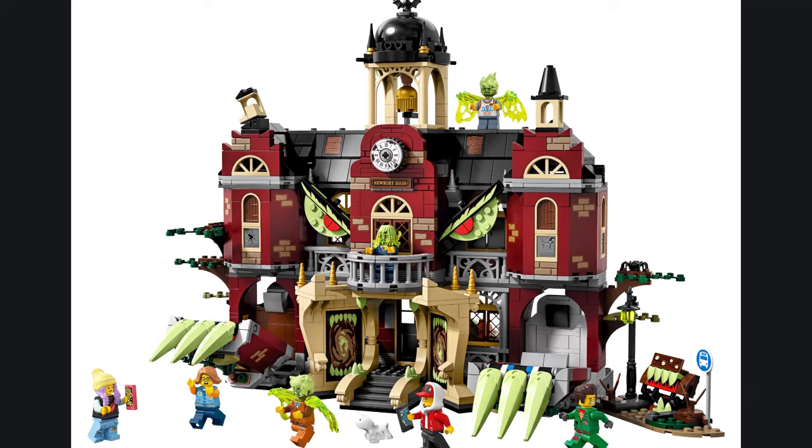Yeah, I think the high school is super cool, how it transforms from a regular high school to a spooky high school. I think that's super cool how it does that.